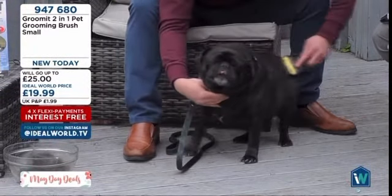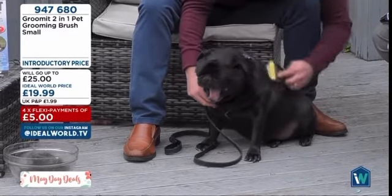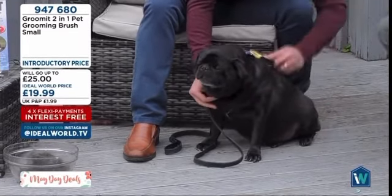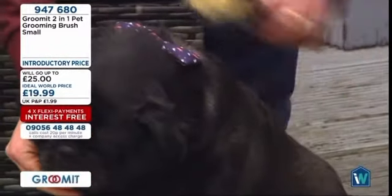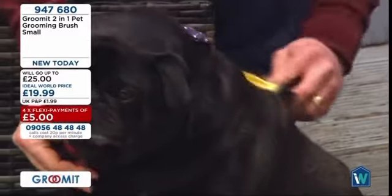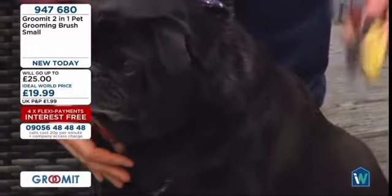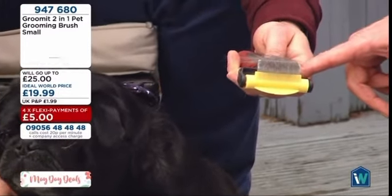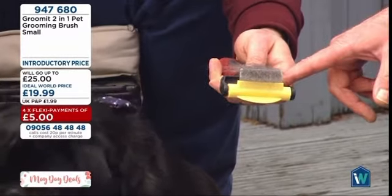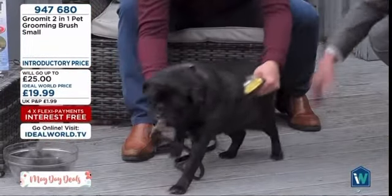And again, it doesn't take long at all, but it's a great way to bond with your pet and just to clean up that coat, especially as we start to come into the summer months. The other thing is, from a pet's point of view, this can be a relaxation for them. Look at that hair coming off here. It can be quite therapeutic, this, right?